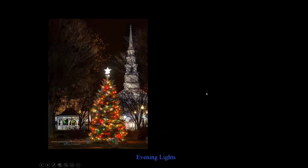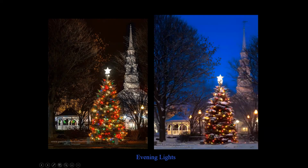One of the classic times when the blue hour is good is when you're taking pictures of Christmas lights. This is a picture of Central Square in Keene with our regular Christmas tree, the nice church and the gazebo, but shot at a time when the light was really already completely dark, black. Compare that to shooting in the blue hour, when you can see all this nice blue coloration, and it just generally makes the whole picture look more balanced and interesting.